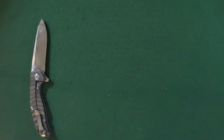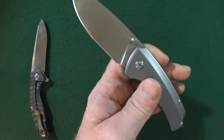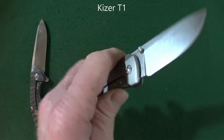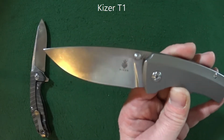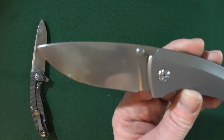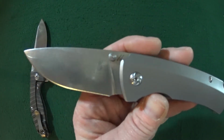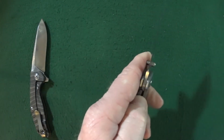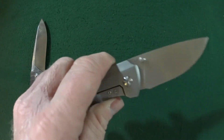Number 2 is actually another Kizer, and this is the Kizer T1. Of course, S35VN blade steel. Look at that drop point shape. Oh, I just love the shape of this blade. What makes this knife special is that it is a thumb stud deployment exclusively, yet the blade is riding on a ball bearing pivot, and you just don't see that a ton nowadays.